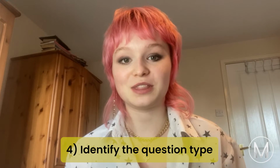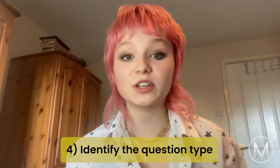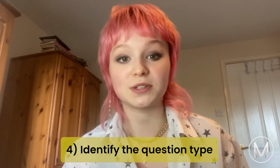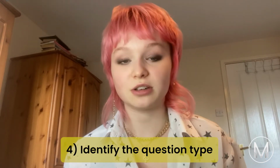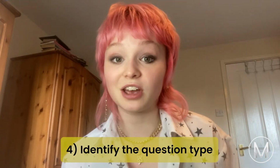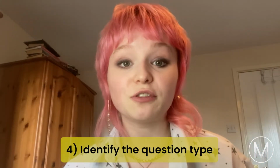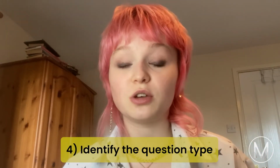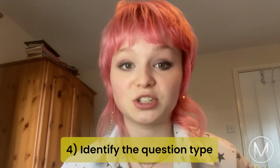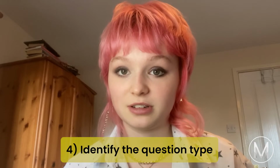Get familiar with these before the exam, and then on the day, try and identify which type of question each question falls into, because this is going to get you an idea of what kind of reasoning you're going to have to follow to get to the answer, and potentially what kind of traps you might be set to fall into. So for example, if you can identify that question is relevant selection, you're going to know to avoid using all of that information and be really judicious about which you choose to use to answer the question.